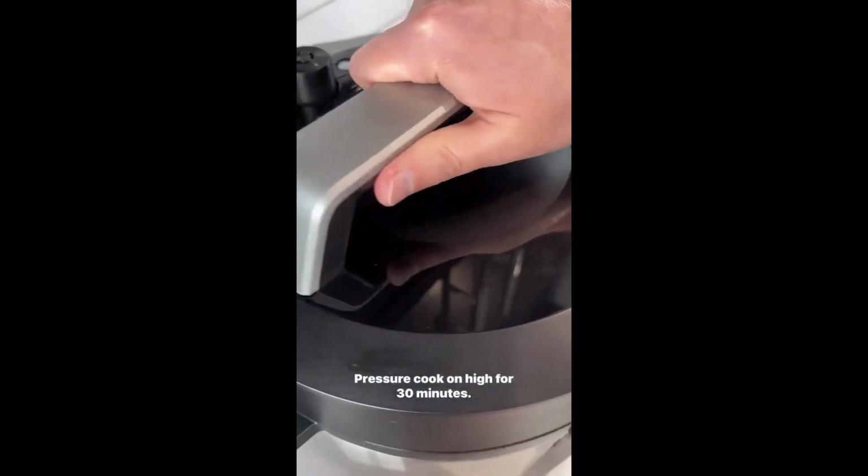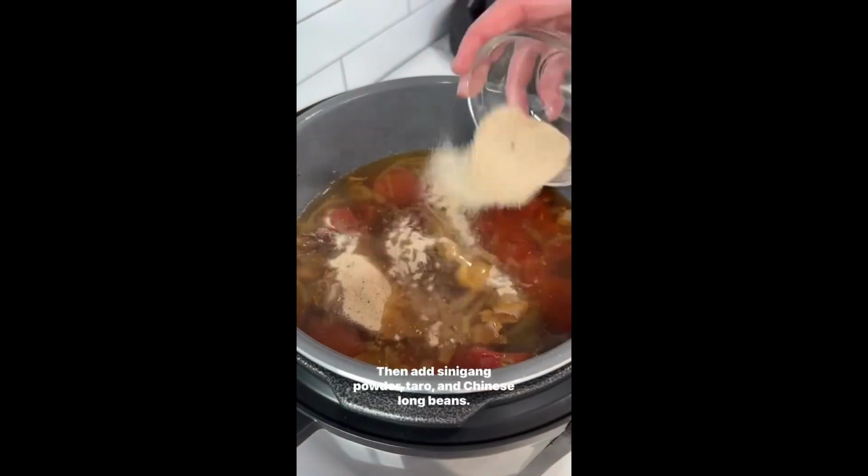Cons: it can be expensive. It can be difficult to clean.